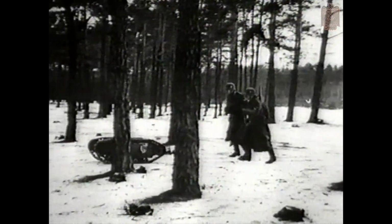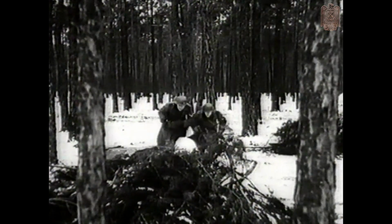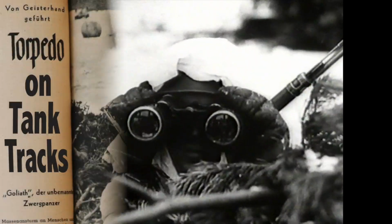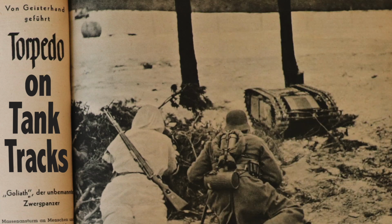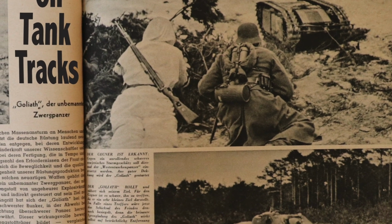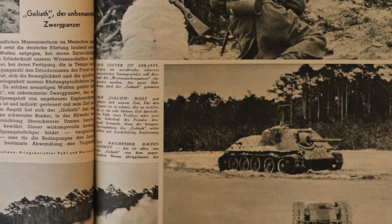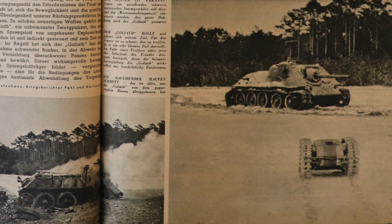As I mentioned, both the movie footage and the regular photographs were taken in March of 1944 at the same demonstration. The enemy has been spotted. An approaching heavy Soviet tank destroyer will be the target of the mini-tank. In a carefully camouflaged position, the Goliath's engine is started.